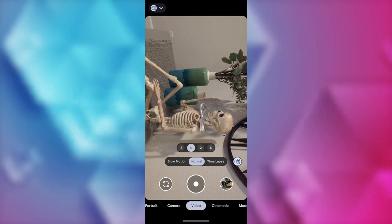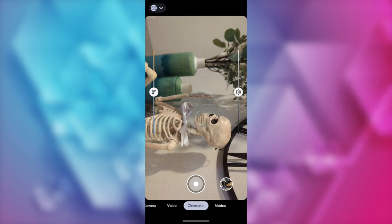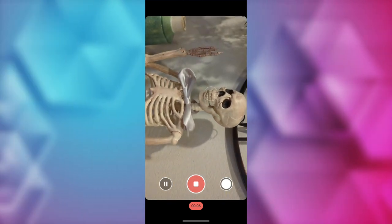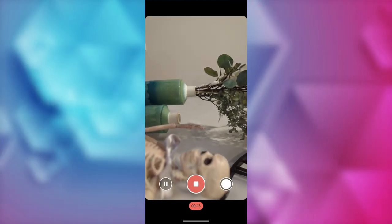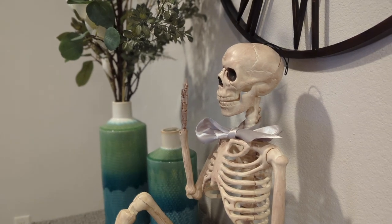So in your camera app, tap on Cinematic. Now, tap on the screen to set your focus. Here you can start recording video. You can leave your focus set, and that's cool and all, or you can rack focus like a professional videographer. So all you have to do is tap on the other subject you want to bring into focus, and voila, your focus has changed. So here's what the final video clip looks like. Yes, I have been waiting for this to come to Pixel. Hallelujah.